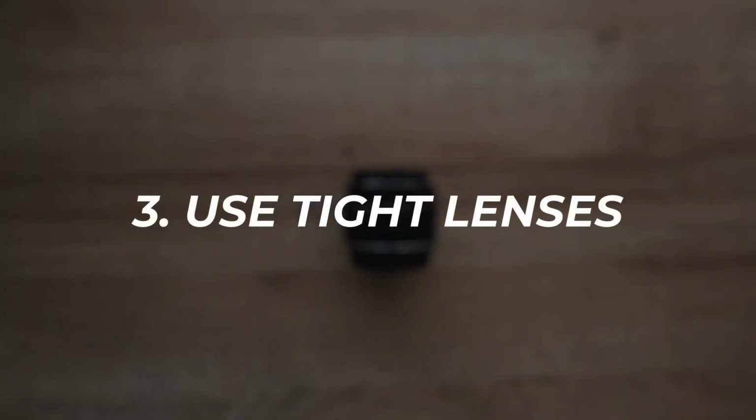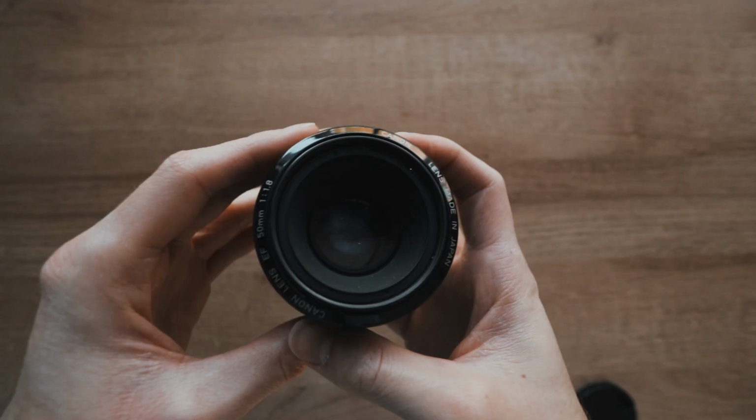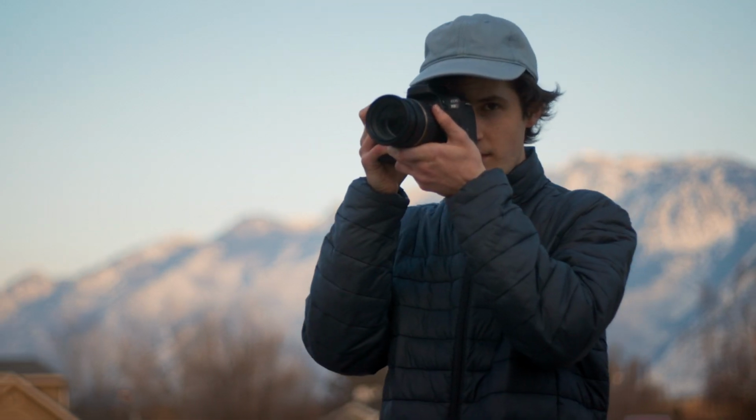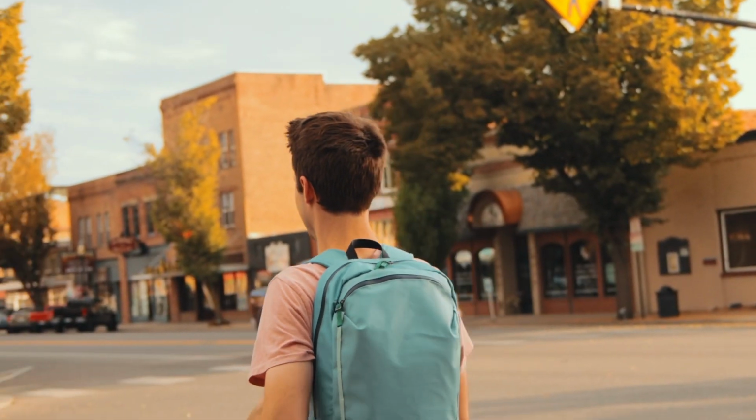All right, tip number 3 is to use tight lenses. I prefer to use lenses between 50 and 85 millimeters for parallax shots. These lenses give nice background compression that exaggerates the parallax movement, which you can see in this example shot at 50 millimeters on a slider, and you can see that that compression really emphasizes that background movement and that parallax. I also find that tighter lenses just look more cinematic. When you have camera movement combined with tight lenses, you get this visual aesthetic that you see in a lot of Hollywood films.